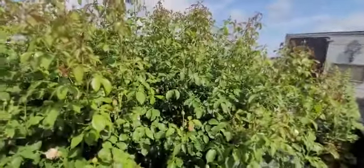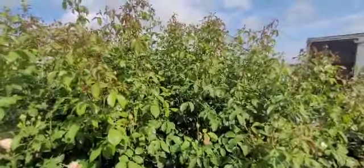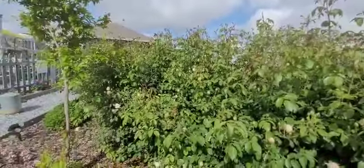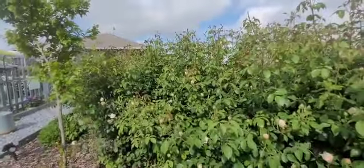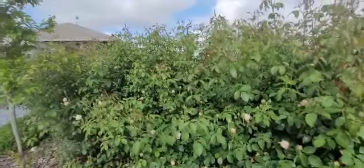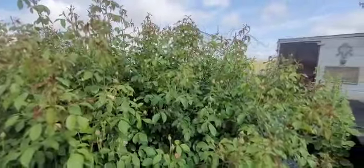I do a granular, like a systemic flower fertilizer and bug getter. After that, I do just fish emulsion about every 6 to 8 weeks. I don't know how I'm going to do that this year. I really don't. I'm not sure.